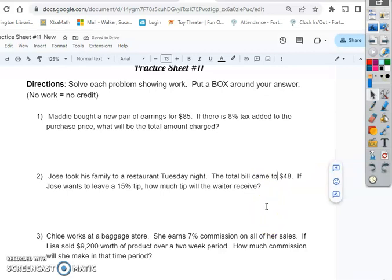It says, Jose took his family to a restaurant Tuesday night. The total bill came to $48. If Jose wants to leave a 15% tip, how much tip will the waiter receive? Guys, what are we going to do? We know the total. And this says tip. All we want is the tip. We don't want the total plus the tip.